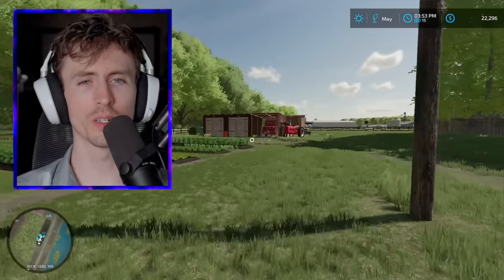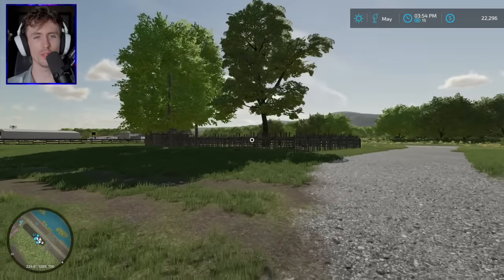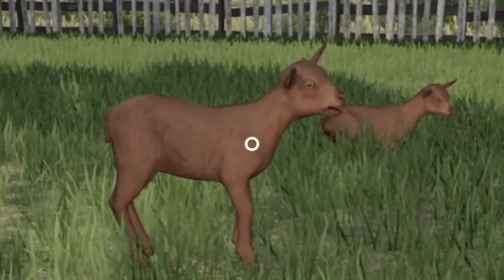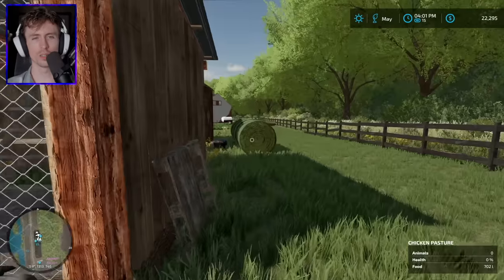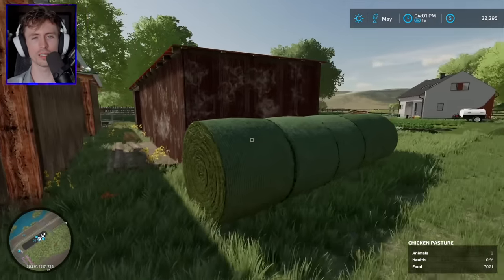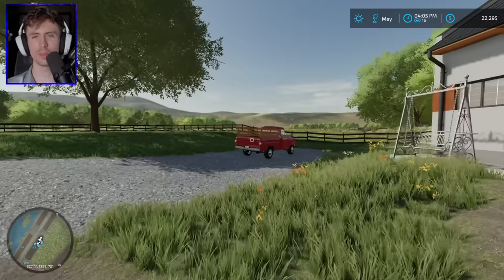And things are sure coming along here at our little one-acre homestead. The goats are goating away over there, nice and happy. And then we got the little chickens just hanging out. Of course, right back here, we have the 6 round bales. Well, 5 round bales as we've already used one. But it's about 4 p.m.